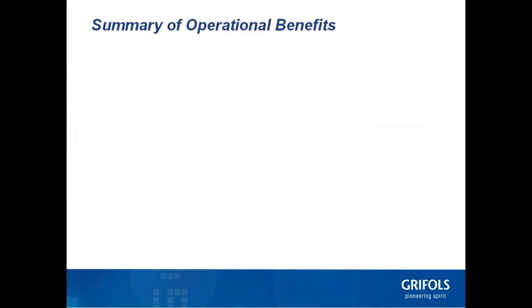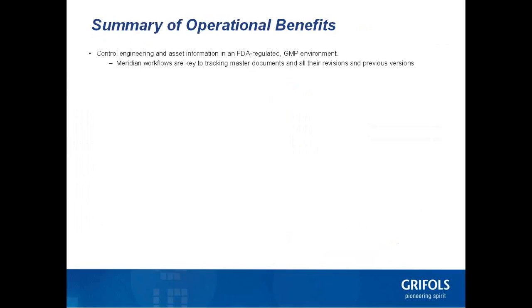I'd just like to talk to you a little bit about this, in summary of what we went over. With Meridian, we're able to control our engineering and asset information in a highly regulated environment. The workflows are key to tracking that information as it goes through its revisions and gets modified in projects.